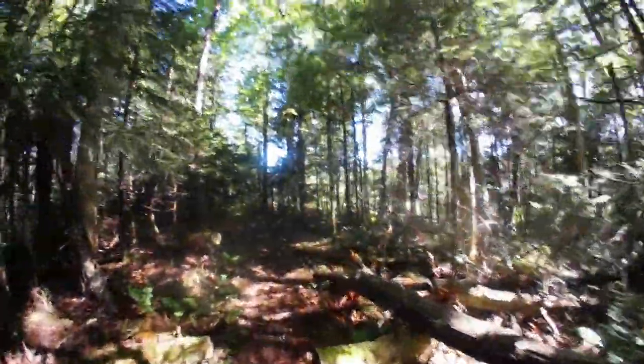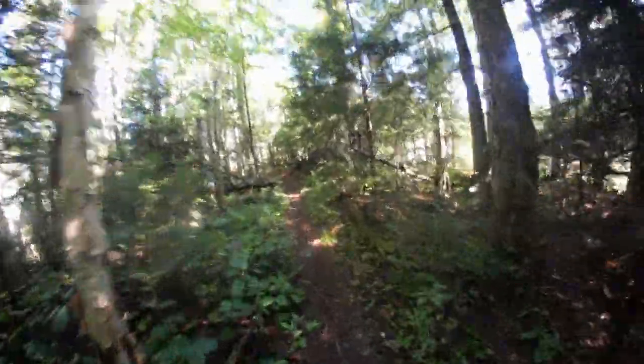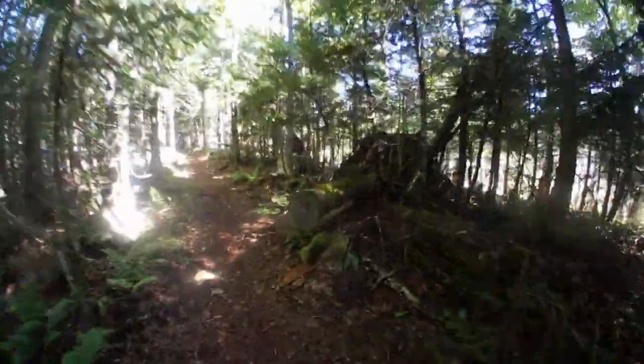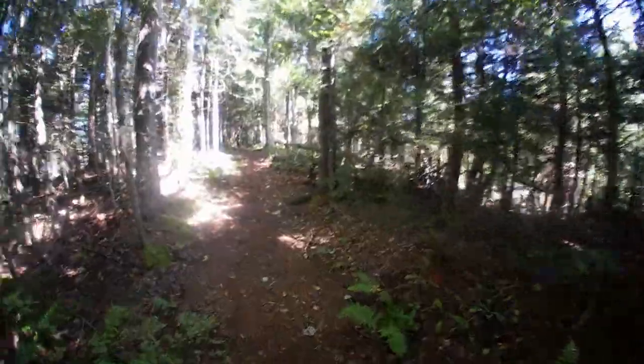To my right is a large wetland-like area known as Splashtown. Why I called it that? No idea, but that's the name that we came up with. Or probably more accurately, popped in my head at the time.